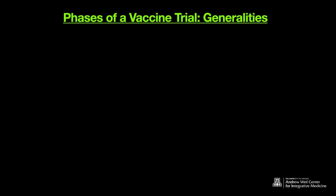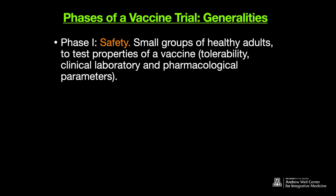If we look at the phases of a vaccine trial, we start with phase 1, which is really a safety phase. We take a few healthy adults, test the properties, how tolerable is it. We check baseline labs, some pharmacologic parameters. We just want to make sure this is relatively safe.